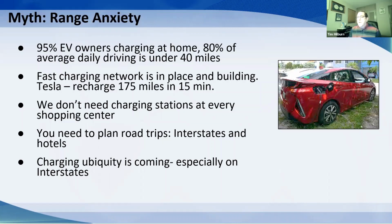Another thing is the talk that you need chargers everywhere. Well, you really need them where you need them. You need them at places where you might stay overnight, like a hotel. You need them along interstates. Having them in public stations is a good draw if you're using that retail location. But since most people have other places to charge, you don't have to have them everywhere, though it's a good retail draw.